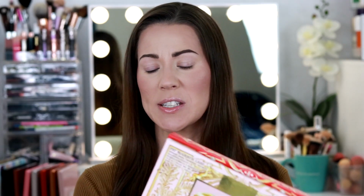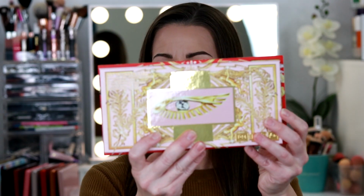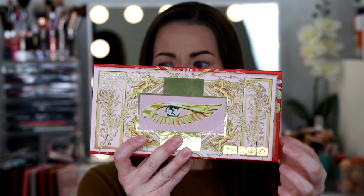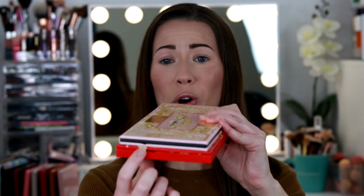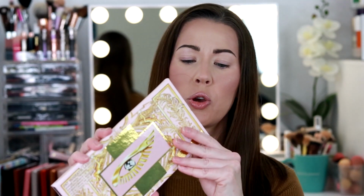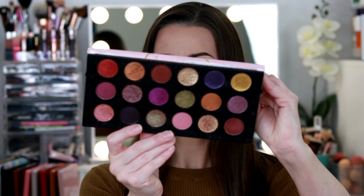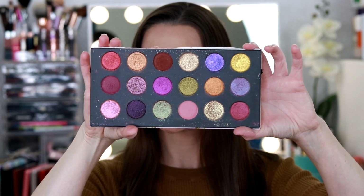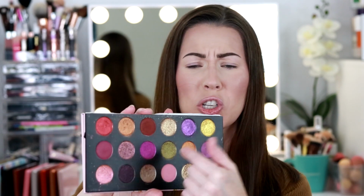So if we're comparing the two palettes in size, this year's is just a little bit different, okay? It's a little bit bigger. As you can see, it's a little bigger that way, but it's also thicker than last year's. And let me just show you inside of last year's, okay? The layout is also very different. It's all kind of uniform. I thought it was a little weird last year how much space was between each shadow, but whatever.